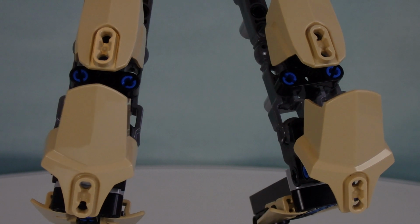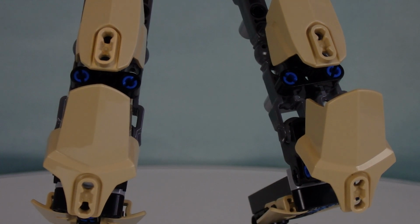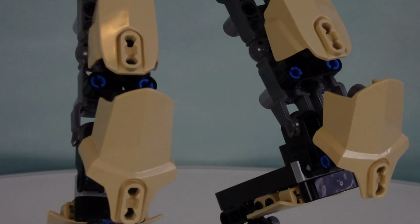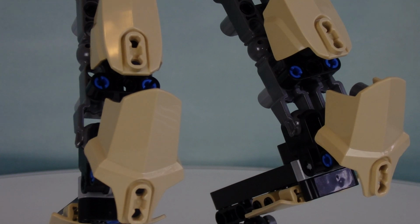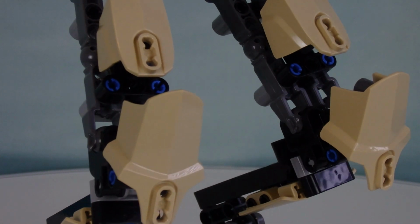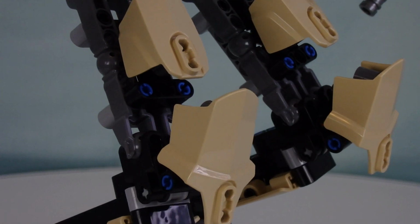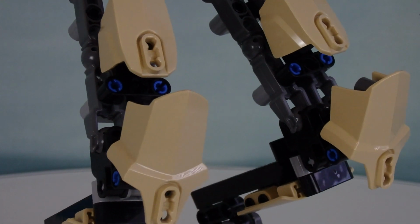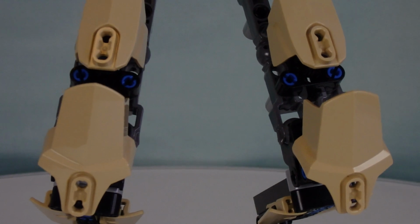I mean the color scheme is fine with the sandstone color, but it works well for sure. And I like how they had this sticking out, so it's not like completely attached to the rest of the legs. It's sort of like standing out on its own, and I think that's an interesting idea.